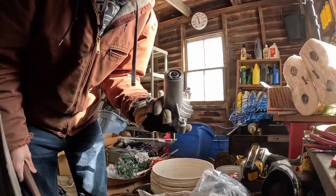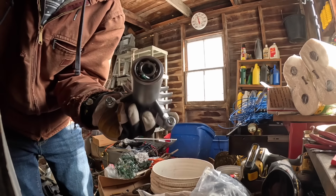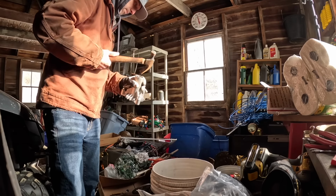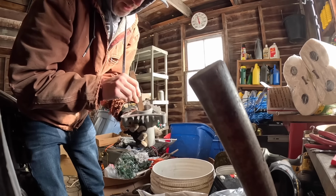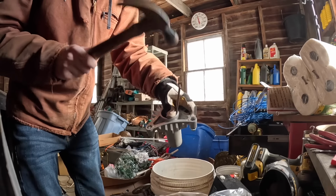Oh, it's like a bearing. That's what it is. So there was a rubber washer on it, but now it's just a bearing. It should pop off. Well, I should say, when things break, you're like, oh, that broke off pretty easily. But when you're trying to actually break something, it doesn't work out so easily. There you go.